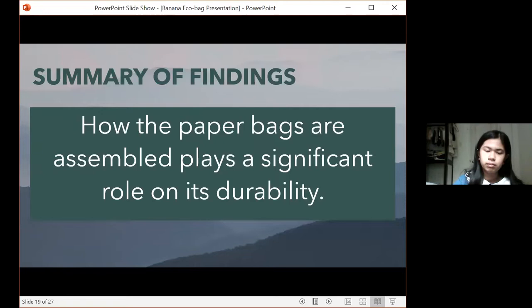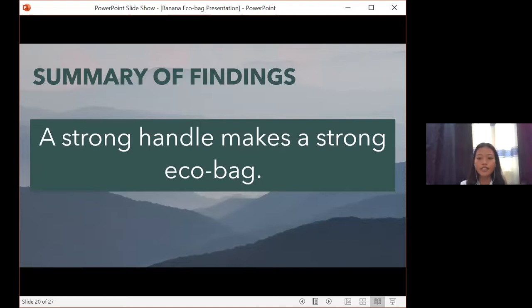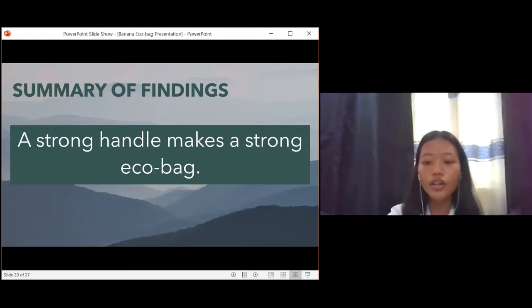These are the summary of our findings. How the paper bags are assembled plays a significant role in its durability. As stated by Nora Fulmer in one of her blogs, paper bags can carry about 12 kilograms of goods. The bag's material and design are crucial to its success. A strong handle makes a strong eco bag. A paper bag can fail to carry the weight inside if the handle is attached poorly. This can be caused either by the manufacturer not putting enough adhesive in the handle to support the possible weight the bag will carry, or the consumer putting more weight than the bag can carry.